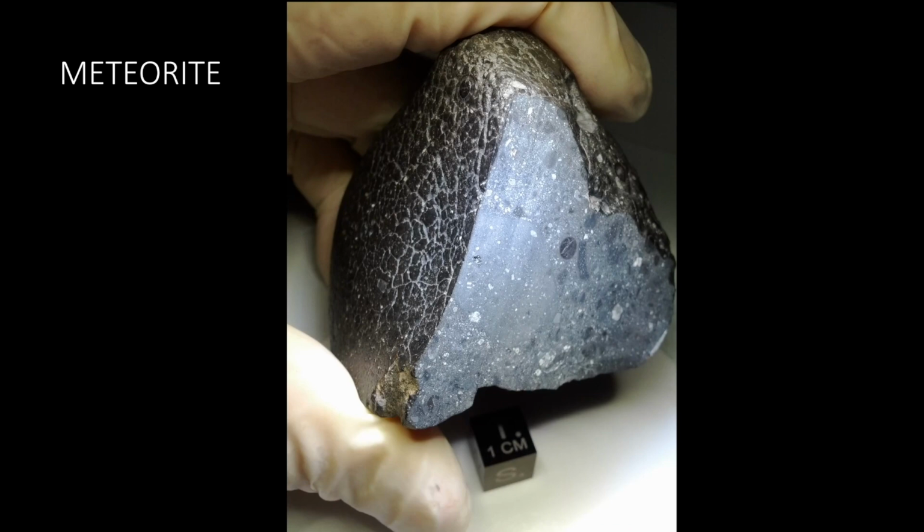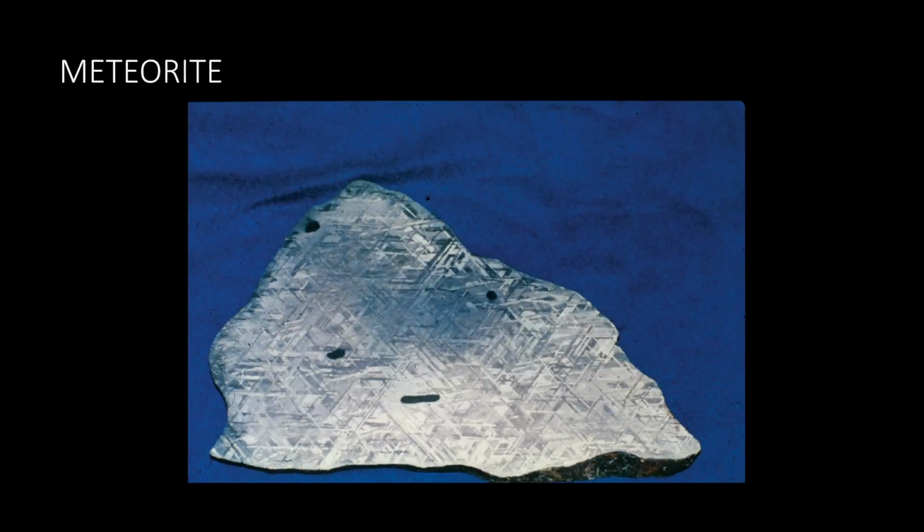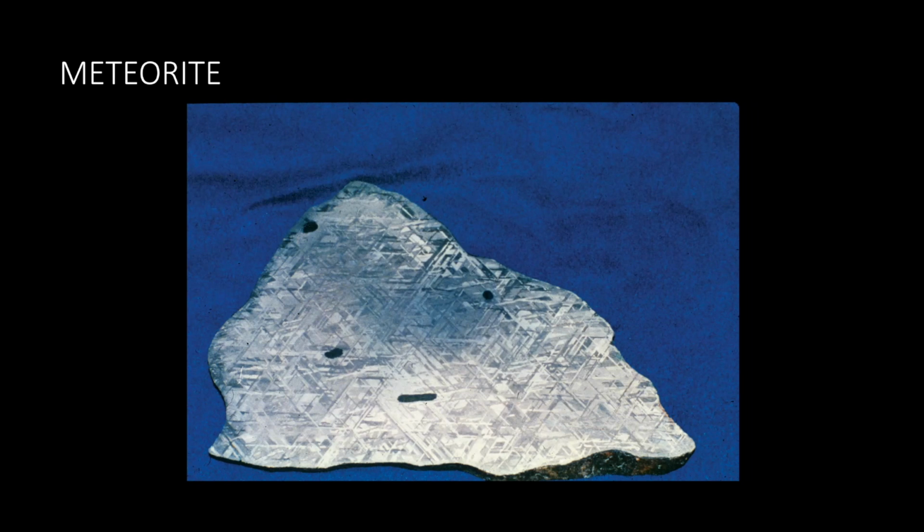Here's a good look at one meteorite. And then you'll see this one's an iron meteorite that's been cut open. You can see the lattice work of the stone itself, of the minerals, I should say, on the inside.